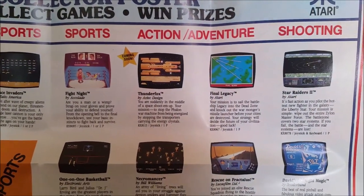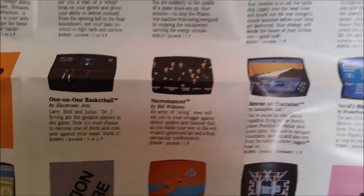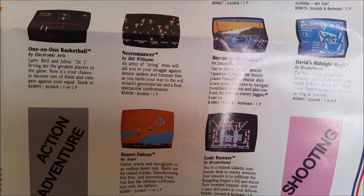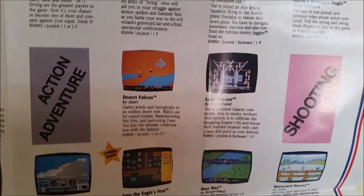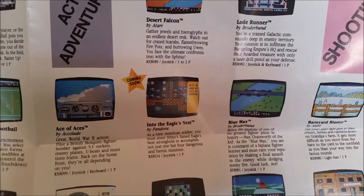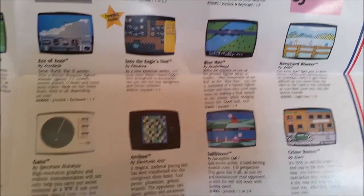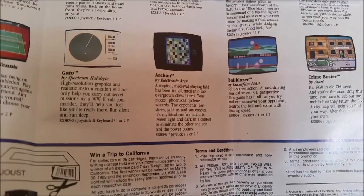Fight Night, Thunder Fox, Final Legacy, Star Raiders 2, Midnight Magic, Rescue on Fractalus, 101, Necromancer, Desert Falcon, Lode Runner, Ace of Aces, Into the Eagle's Nest is coming soon. Blue Max, Barnyard Blaster, Crime Blaster, Ball Blazer, Archon, and Gato.